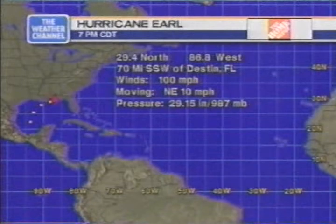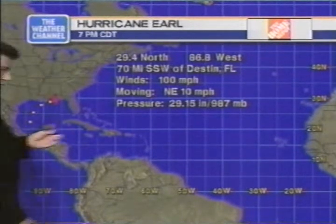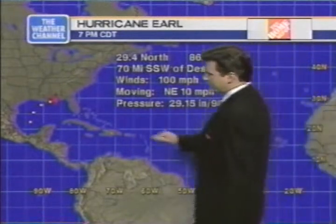Here's Hurricane Earl. And you can see its current position there. It's located just now some 70 miles to the southwest of Destin, Florida. Winds are around 100 miles per hour as far as being sustained in that range. Also moving northeast around 29.15 inches of mercury. That's its current pressure as well. Here's where it was classified. This system we talked about way back in the weekend, saying if it popped up, it would pop up and intensify rapidly. That it did. And it's definitely moving in toward, or hanging out still in, the Gulf.